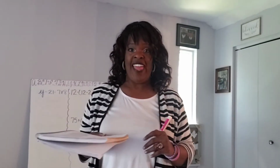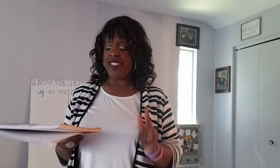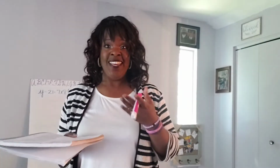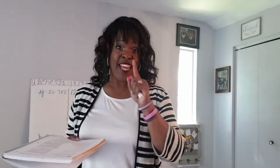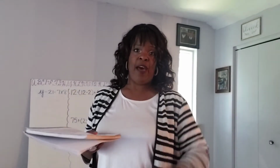4 rows of 8 pecan trees. Yes, 32. Very good. 12 tables each with 6 chairs. Oh my goodness, you guys are so fast. Can't even get it out a second time. All right, fine. The next ones, I'm not going to say twice. I'm just going to say them once, and then we'll see how fast you are. That was 72 chairs. 9 bags of 5 apples.